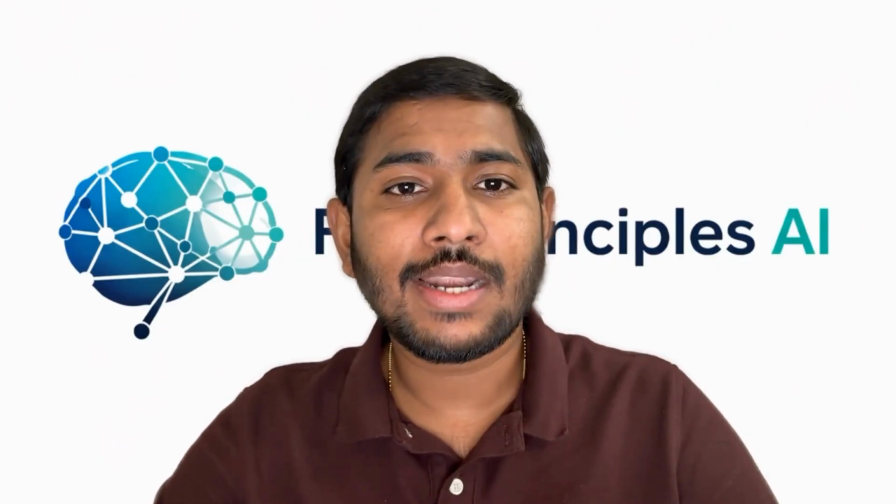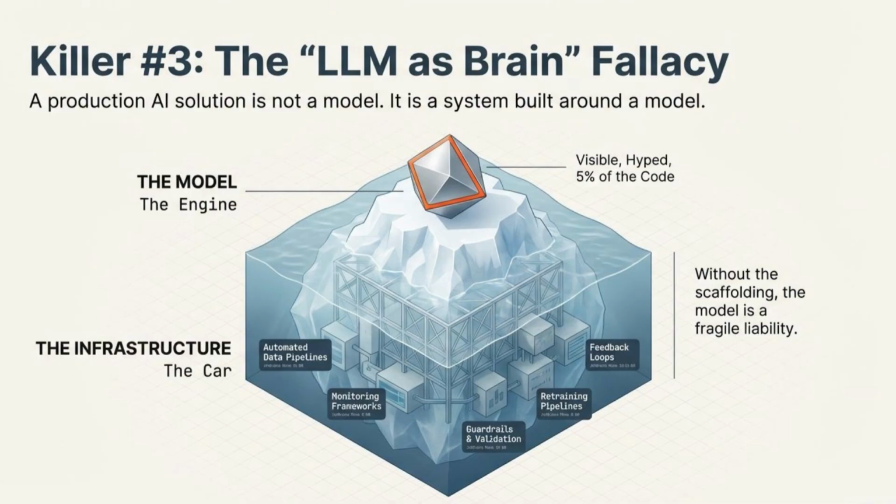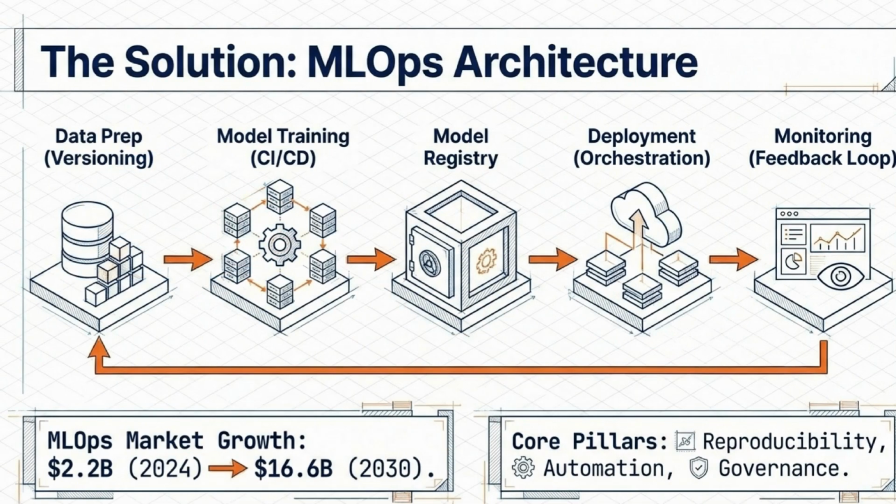But a production AI solution isn't a model, it's a system built around a model. The model is just one piece of the puzzle. It's just like an engine, not the whole car. A successful system needs automated pipelines to feed it clean and reliable data. And it needs a monitoring framework to catch data drift and performance issues. It also needs automated retraining pipelines to keep the model fresh. And it needs guardrails and validation layers to stop bad outputs before a user can see them. And most importantly, it needs a feedback loop so the system can learn from its mistakes and actually get better over time.